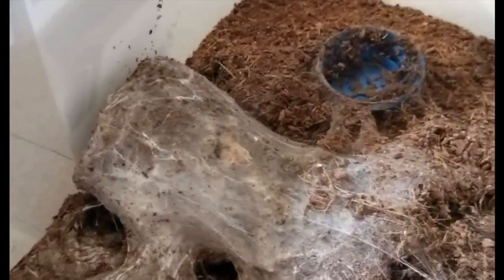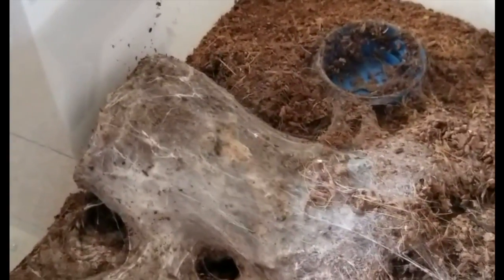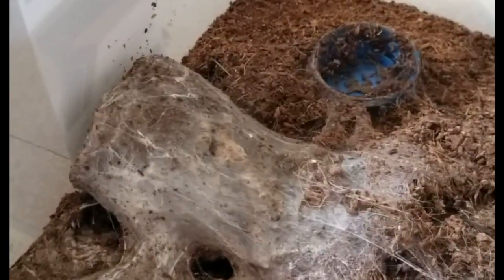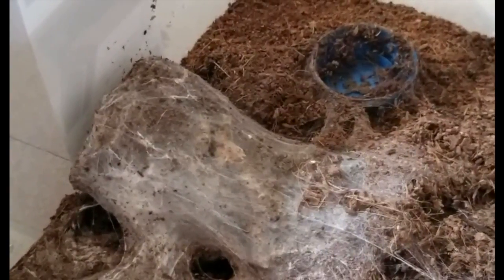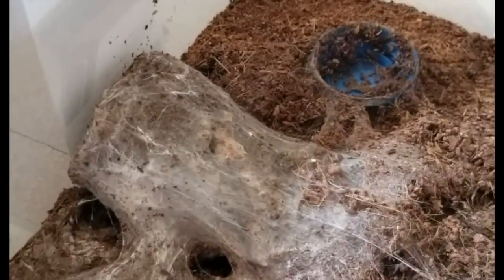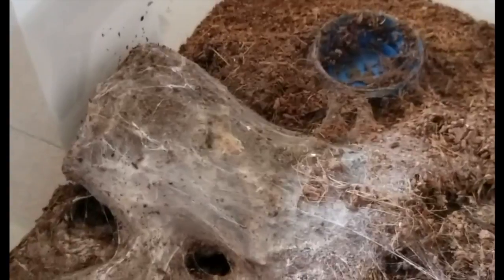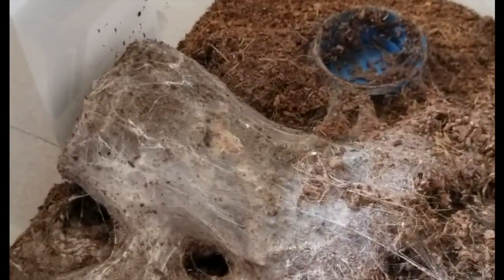I usually research and then I reach out to a dealer: hey, I see that you have Grammostola pulchras. What's the general care like for these guys? What's their growth rate? How long does it take for them to molt? Basic questions like that. So you can go that way.